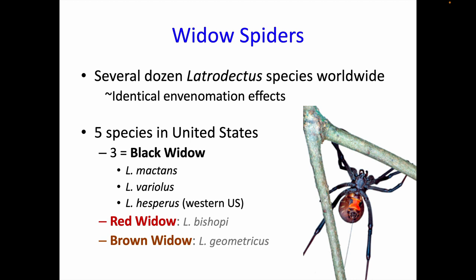Three of them are actually called the black widow, Latrodectus mactans, variolus, and Latrodectus hesperus, which is the one that we find here in the western United States. There is a small area, mostly in southern Florida, where the red widow, or Latrodectus bishopi, can be found. And the most recent widow spider to be found in the United States is the brown widow spider, Latrodectus geometricus.